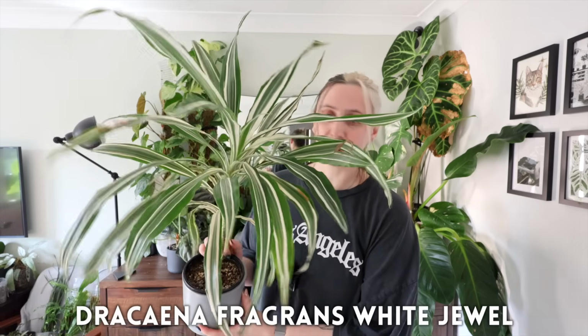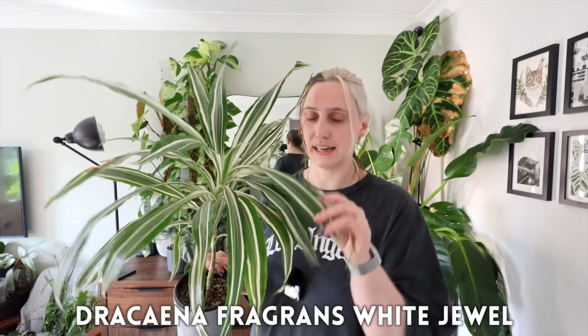Between those two, I have both a Sansevieria style and a more Dracaena. I know it's confusing, but it makes sense in my head. I could have picked another Sansevieria. I thought about it, because there are some really cool ones like the Silver Flame or the Zelinica, or even the Bantel Sensation, though that's a bit more yellowy than I would want to put into this collection. But I decided on the Dracaena Fragrans White Jewel, because it is, again, such a chill one.